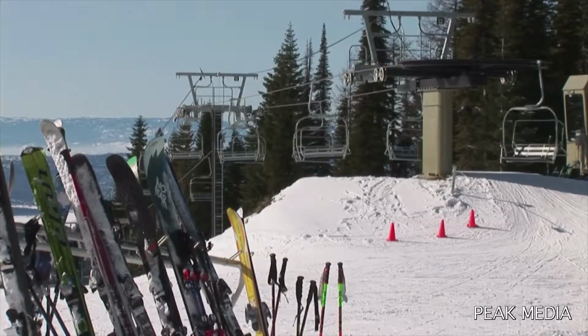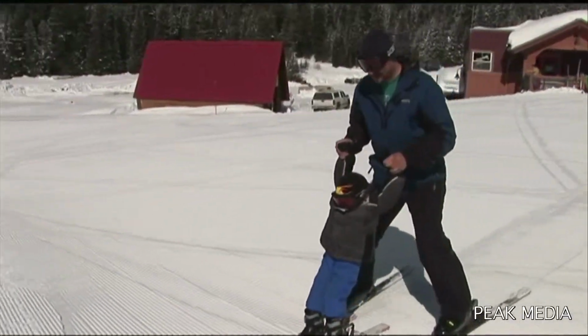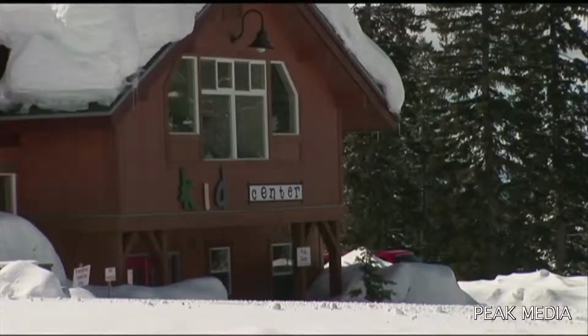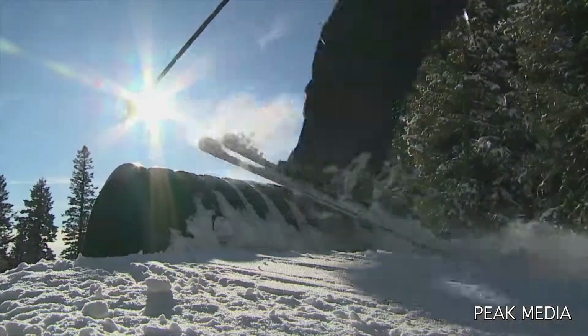We've got an excellent setup for families and kids, especially with beginners. We have a drive-up daycare center, which is really unique. You don't have to slog the kids and all their gear across the parking lot. You can pull right up, drop your kids off, check them into our secure kids center, and get on with the rest of your day.